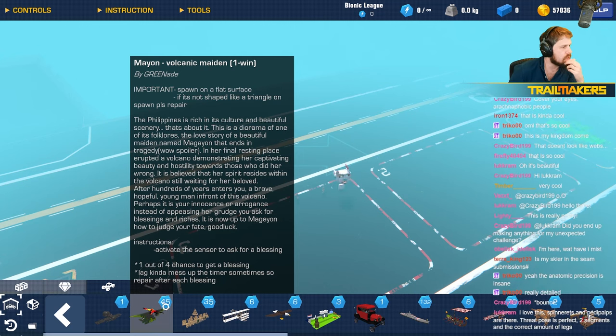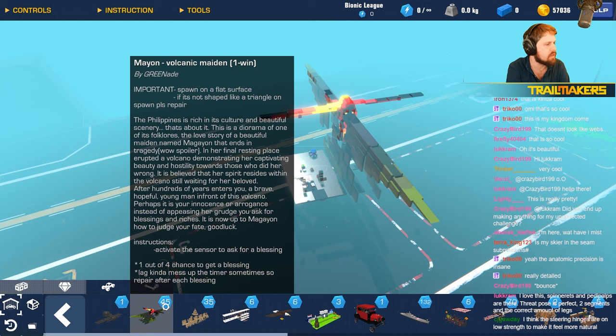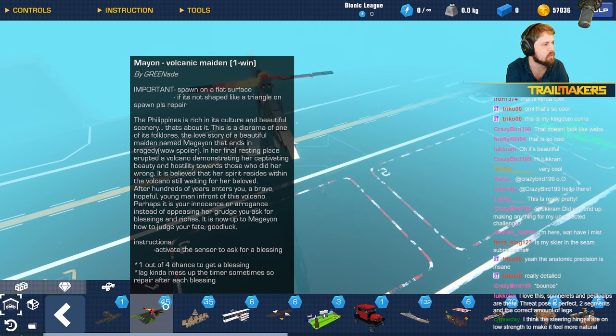Oh, okay. Yeah, the Philippines is rich in its culture and beautiful scenery. This is a diorama of one of its folklores, the love story of a beautiful maiden named Magayon. That ends in tragedy. In her final resting place erupted a volcano, demonstrating her captivating beauty and hostility towards those who did her wrong. It is believed that her spirit resides within the volcano, still waiting for her beloved after hundreds of years.